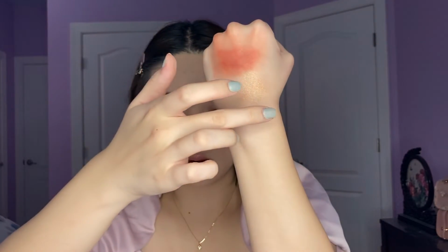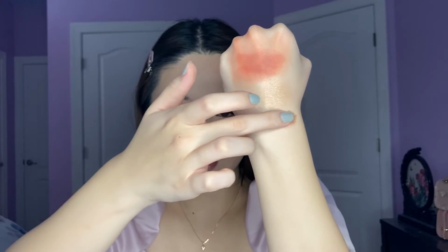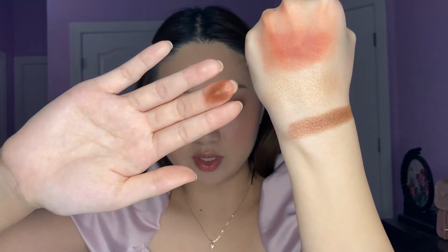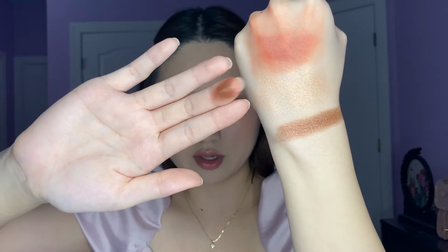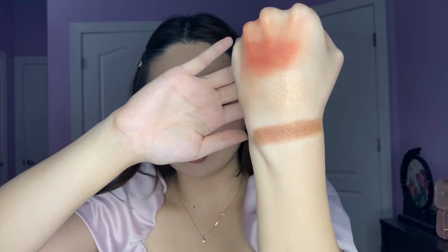So now we're gonna go in with the outer corner shade. It's kind of like a copper, looks like this. It's like a rosy copper. It can build up to be pretty deep, but you can see what it looks like sheared out here. There actually kind of has a lot of shades in it. It's kind of a mix between a copper and a bronze, and it has pink sparkles in it. So yeah, it has a little bit of a pink undertone to it because of the pink sparkles.